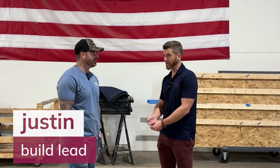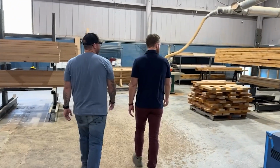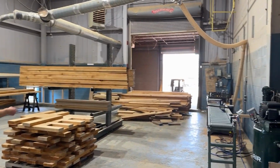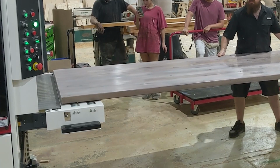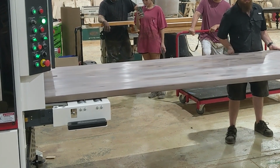Like, are you guys chopping down trees in the back? How do we even get the wood? No, everything we get comes from a mill. Nothing's outsourced or comes in pre-made or anything like that. So our bundles come and it goes through our mill process. Our next process is it'll go through our planer sander. We'll give it a smooth finish and the thickness that we want that table to go.